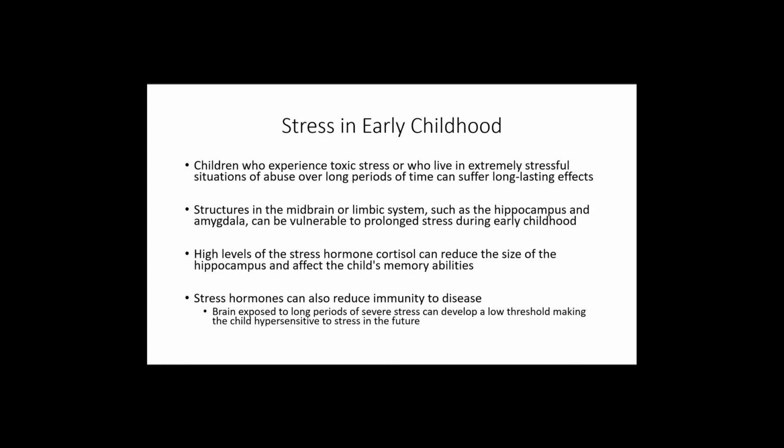Structures in the midbrain system, like the hippocampus, can be vulnerable to prolonged stress. High levels of the stress hormone cortisol can reduce the size of the hippocampus. Stress hormones can reduce immunity to disease. So, like I said before, stress, not good. And I should say, toxic stress, not good. And the longer the toxic stress is present, the more dangerous it is and the more likely it is to lead to negative outcomes within a child.